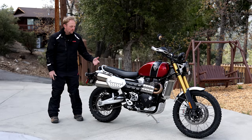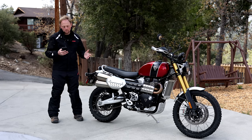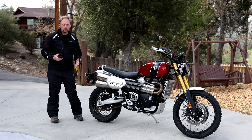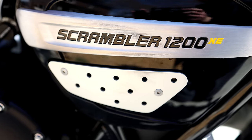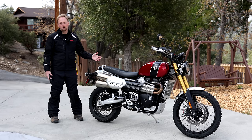Let's quickly cover the maintenance requirements on the Scrambler 1200. Excuse me for referring to my notes here, but I want to get this right. Triumph wants you to do an oil change every 1 year, 12 months, or 10,000 miles, or 16,000 kilometers. They want a valve adjustment every 20,000 miles, or 32,000 kilometers. The air filter you'll need to do when it gets dirty, but it is under a side panel cover here, which I'll put a little video of, and which is pretty easy to get to, so I appreciate that. And then of course you have the normal things, tires, brakes, and a drive chain that you're going to have to clean, adjust, and lubricate.